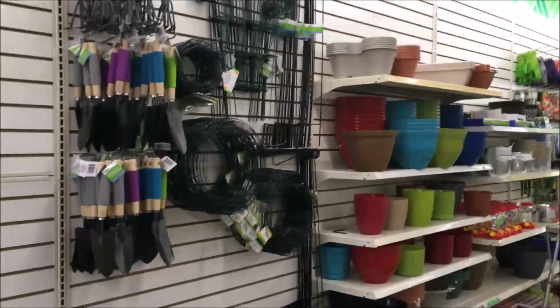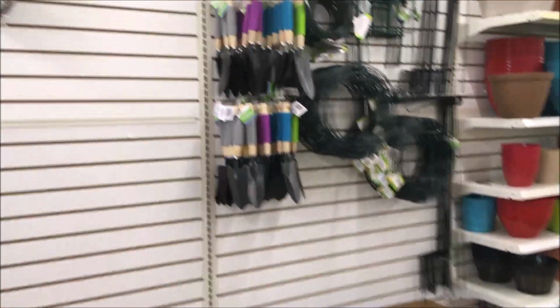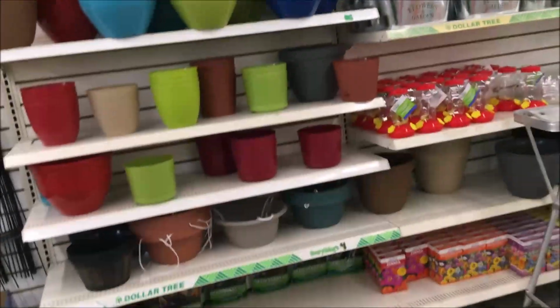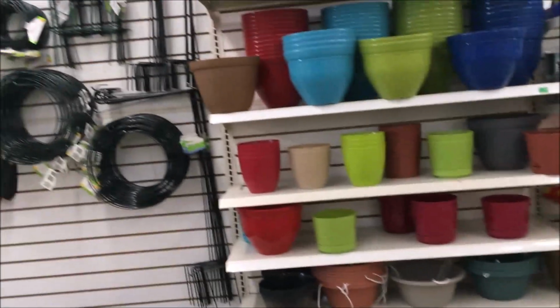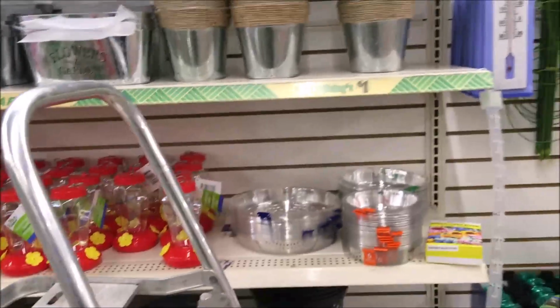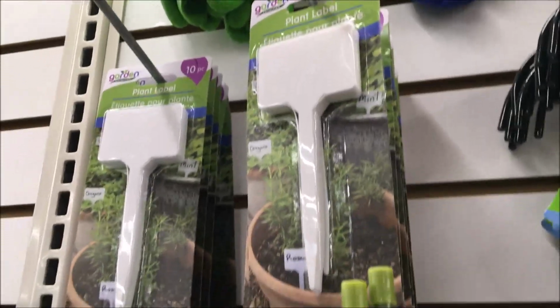The garden supplies are in at the Dollar Tree. They have the supplies in, and I'm going to get some more of the gloves. So these tabs are really good. So let me get these.